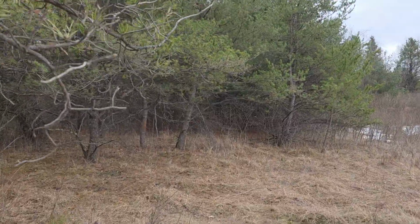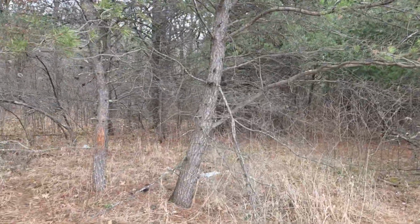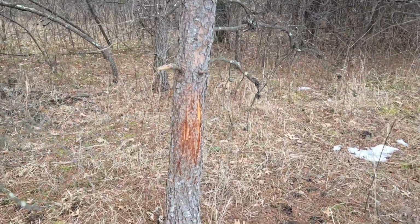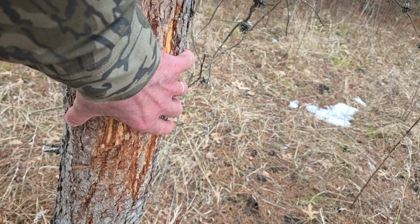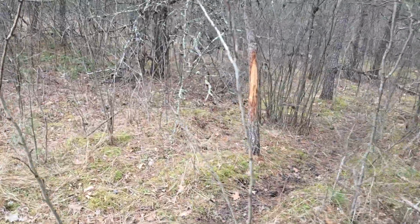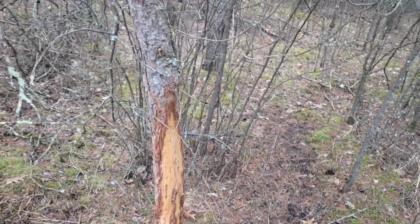Holy moly, look what I just spotted. You think there's big bucks in Wisconsin? Look at this. I said a little earlier that big bucks prefer big trees. How's that for a buck rub? And then over here, look at this one. He spent a lot of time here. Boy, I can smell the pine pitch on this jack pine.